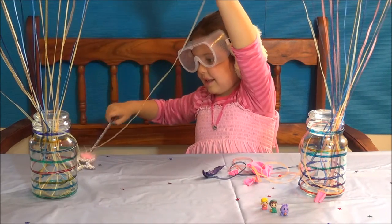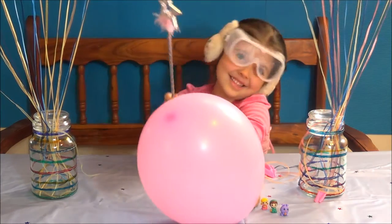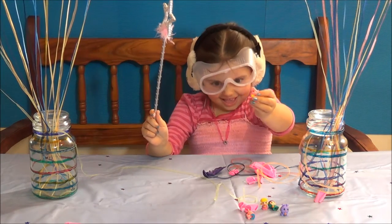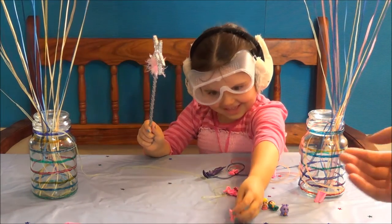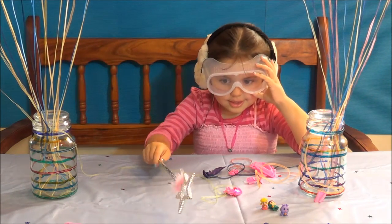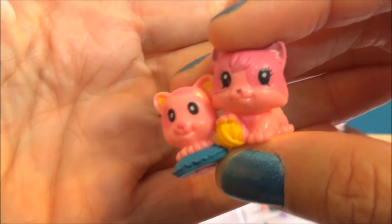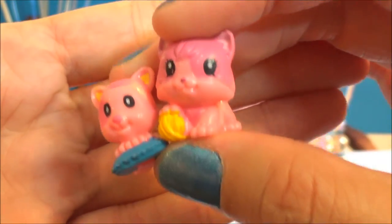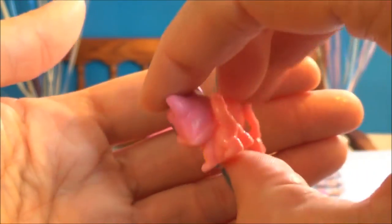Let's get one, Papa. Oh no, your wand is all tangled up. There you are. Woo! There was two in that one. Let's see them. Oh, it looks like twin cats. Was it a mommy cat and a baby cat? Let's see. Oh, they're all so cute. The little baby's got a little pillow and the mommy's got a little ball of yarn. Oh, they're so cute.